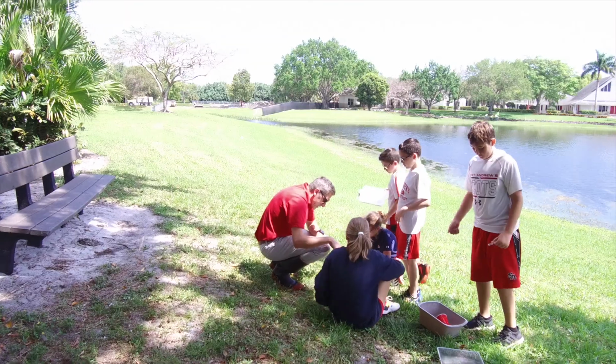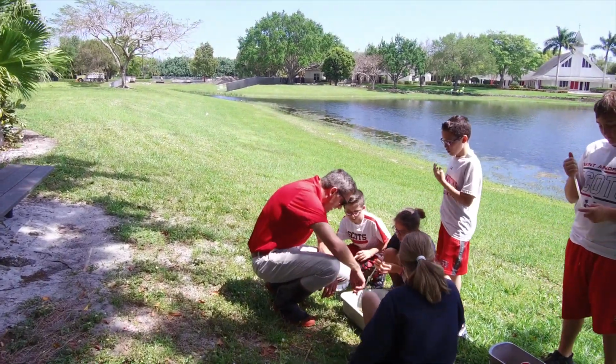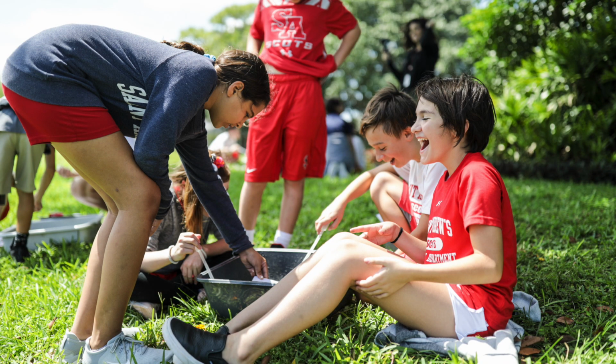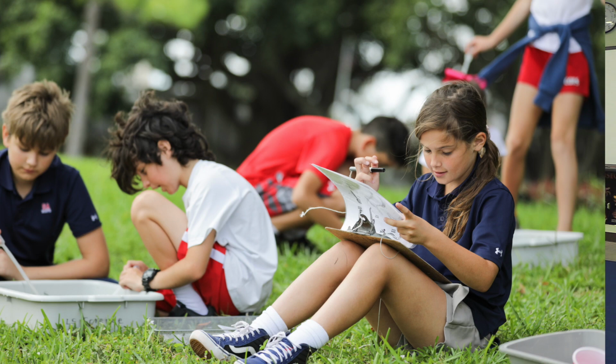So we've been doing this activity for 6 years, since I started at St. Andrews. The kids love it. They love to get out there, love to get their hands dirty. There's just a lot of science skills that they're putting to use and developing.